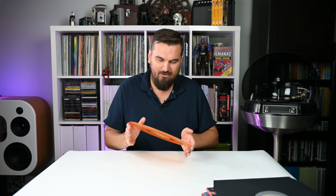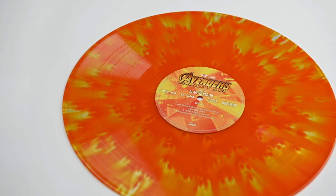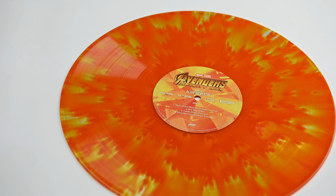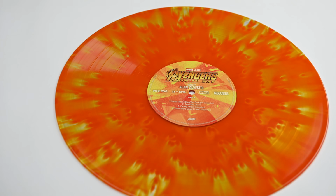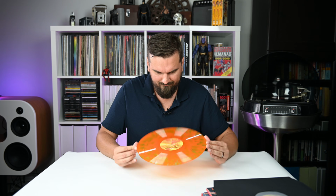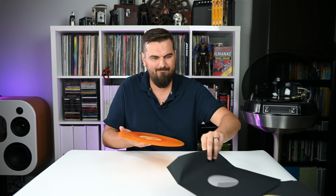My energy has died down so much. Okay, so this is one of the best looking ones here. Again, it doesn't look like an infinity stone, but one of the better looking ones. Against white light, actually, it looks kind of cool. Oops. And that's how we're looking there. At least the label's on that one.